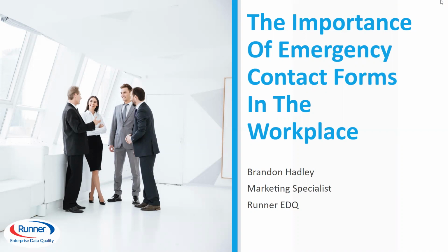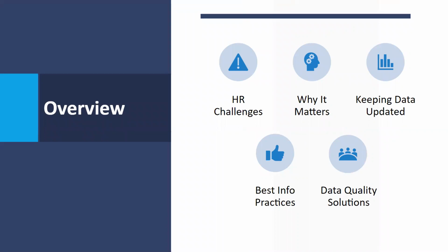Today, we'll be going over the importance of emergency contact forms in the workplace. Before we begin, here's a quick overview of some of the topics we'll be covering. We'll start by going over some of the challenges HR personnel face when they don't have accurate employee information. We'll discuss why it matters to have this information on hand, how to keep it updated, what some of the best information practices are, and finally go over some solutions to help your organization achieve data quality. Now, without further ado, let us begin.